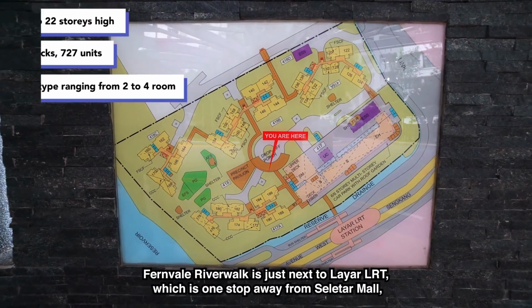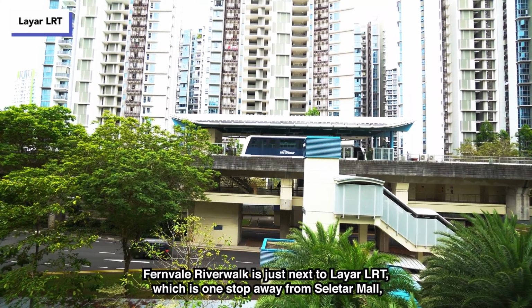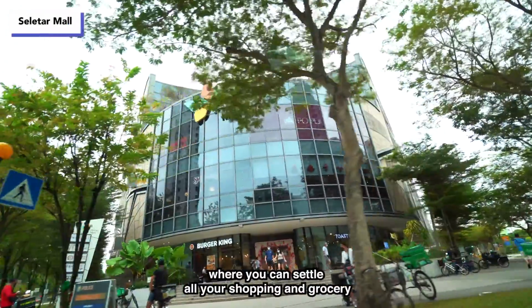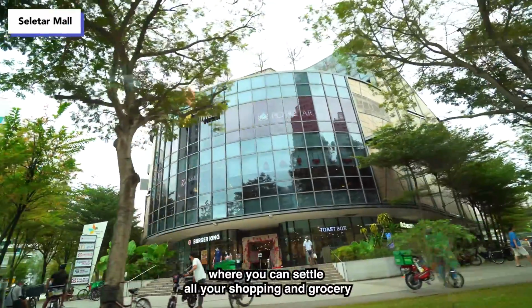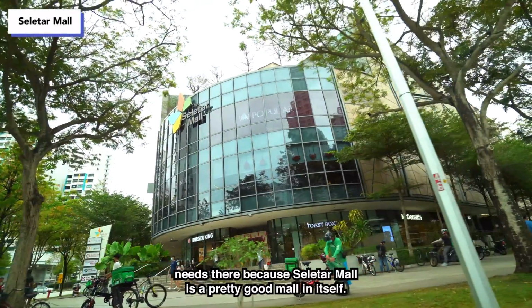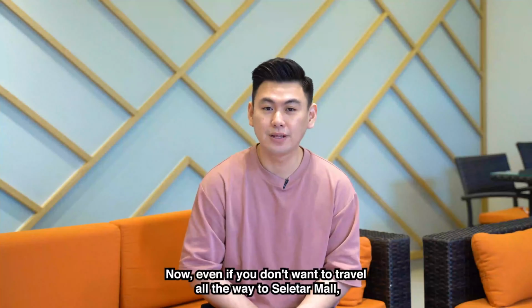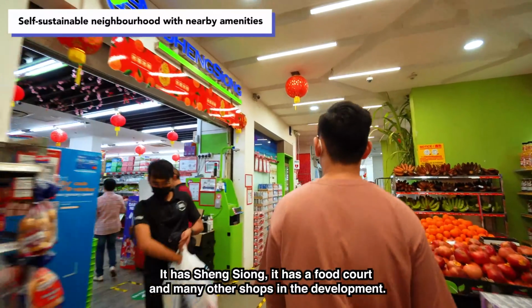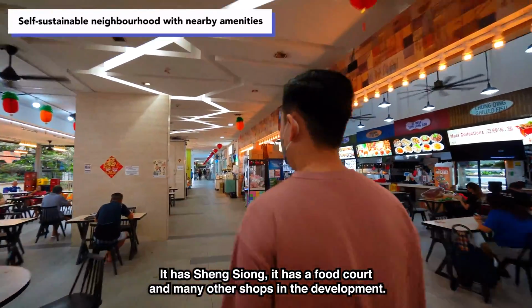Farmville Riverwalk is just next to Layar LRT, which is one stop away from Seletar Mall, where you can settle all your shopping and grocery needs there, because Seletar Mall is a pretty good mall in itself. Now, even if you don't want to travel all the way to Seletar Mall, this cluster is pretty much self-sustainable. It has Sheng Siong, it has a food court and many other shops in the development.